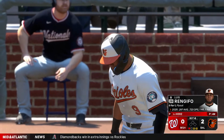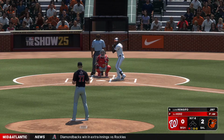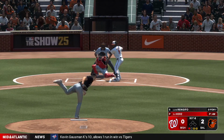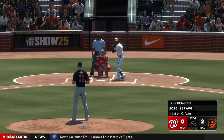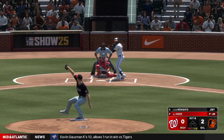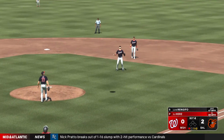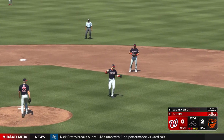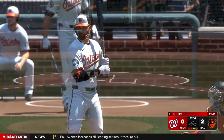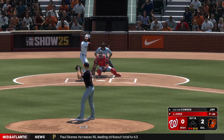So digging in, Luis Rengifo. He's 0 for 1. That one's upstairs, ball 1. Base is empty, 1 away. We're here in the bottom of the 4th. Popped up. Low makes the grab, and a couple of quick outs. 2 down, base is empty. So next to hit for Baltimore, Colton Cowser. He walked and came around to score his first time up.